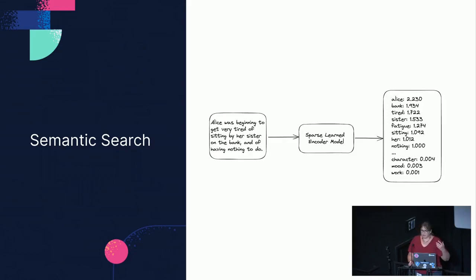Alternately, we can use learned sparse retriever models, and we can represent this as a list of tokens and weights. We can use those to expand that original text that came in to get the alternate ways of using those words. And then at query time, your text queries run through that same embedding model.